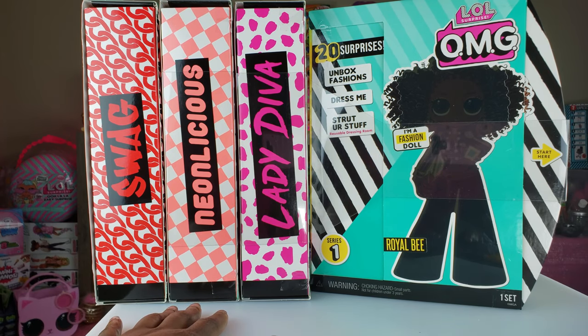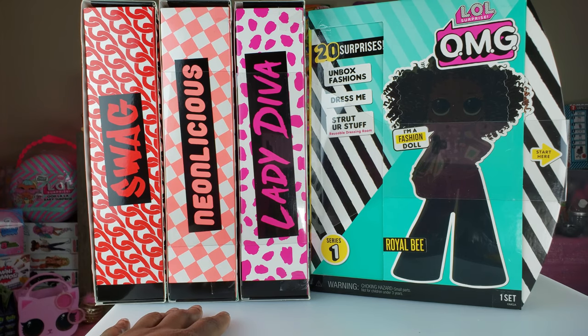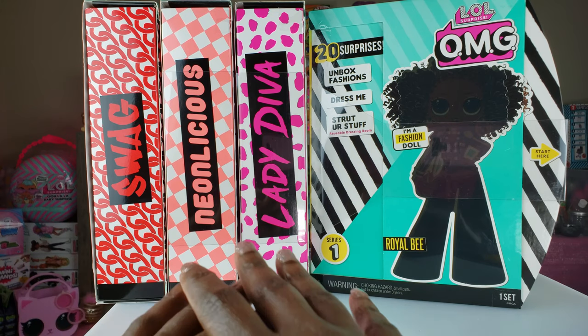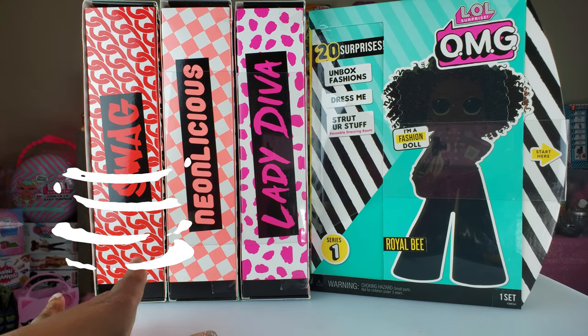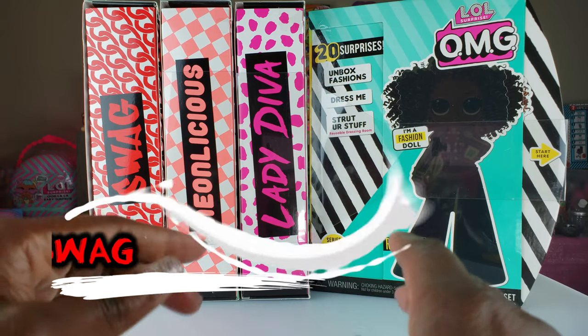So it took me a few hours today of a toy hunt. It felt like half the day I was running around searching for these girls, but I'm so excited because I finally was able to complete the collection. Hooray! Previously I did an unboxing of Swag. So I'll insert a card above so you guys can check out that video and see what she's all about.